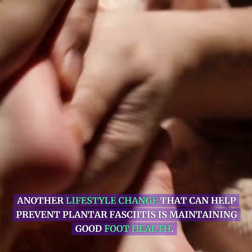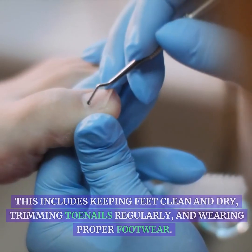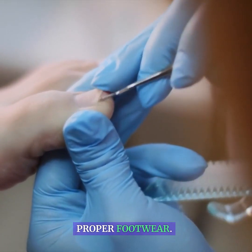Another lifestyle change that can help prevent plantar fasciitis is maintaining good foot health. This includes keeping feet clean and dry, trimming toenails regularly, and wearing proper footwear.